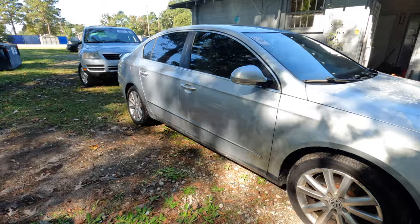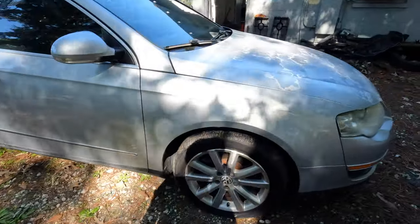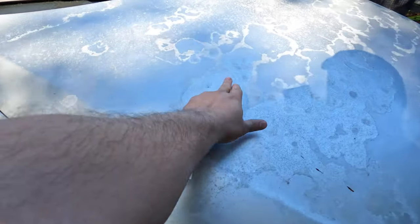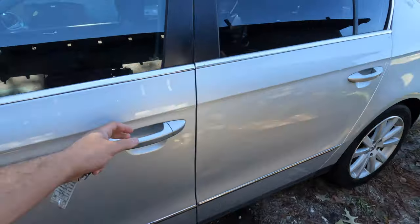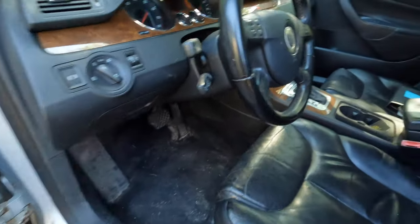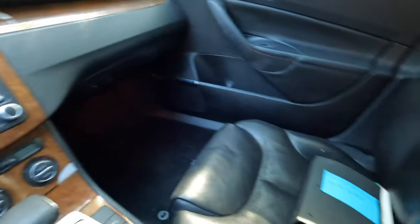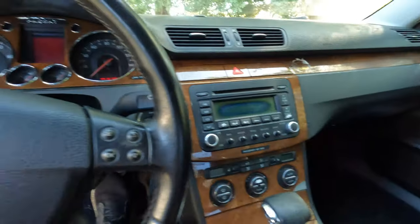It's a really clean car inside and out for the most part. I did drive it here when we brought it from auction. The hood's clear coat is a little messed up, but that's okay. The interior is actually not too bad. It definitely needs a detail for sure. You know, carpets are a little dirty, seats need to be wiped down and everything. All right, let's fire it up.